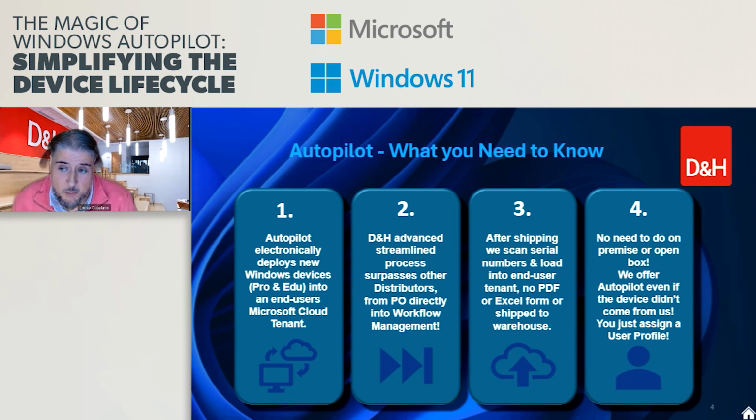With D&H, all we do is send out an intake link that already has all of the information from your order in it. All the reseller needs to do is fill out that link, give us the tenant and the domain information, and then who the reseller contact is. We're not asking for the end user contact.